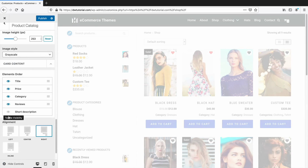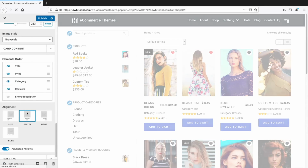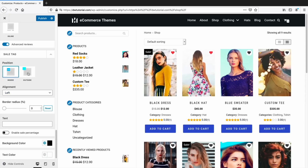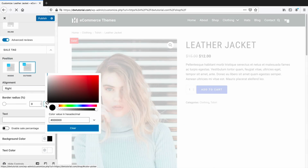Here you can enable or disable specific elements on your product page. You can also change the alignments of the pricing and the reviews for each product. You may also enable the advanced feature, which shows how many times a specific product was reviewed on the product page. And lastly, you'll have the sale tag options, which allows you to change the sale tag position, the radius, and also the color of the sale tag.